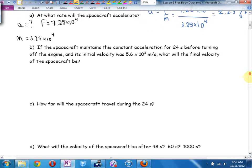B, if the spacecraft maintains this constant acceleration for 24 seconds before turning off the engine, and its initial velocity was that much, what will the final velocity of the spacecraft be? All right. What are they asking me to find here? It's a nice review of everything we've done so far this year. What are they asking me to find here? Oh, let's write that down. What else did this question tell me? What else? Oh, and I have acceleration from the previous question, yes?